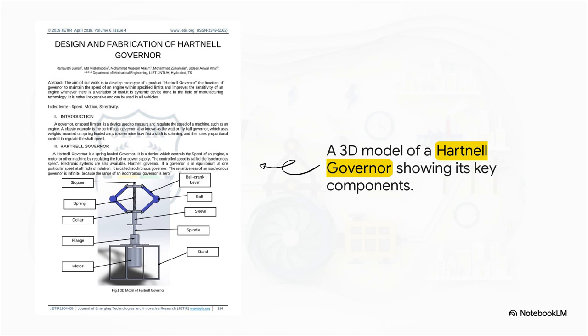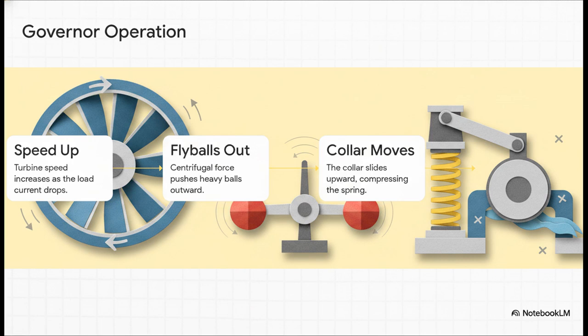Now, what's really interesting about this specific setup is the anatomy of the Hartnell governor we're looking at here. You'll notice a central spindle, and that's driven directly by the turbine shaft. Attached to it are these bell crank levers holding heavy metal flyballs at the ends. And crucially, in this specific Hartnell design, we've got a central sleeve that's constantly being pushed down by a massive coil spring. Let's actually walk through this physical chain reaction step by step.